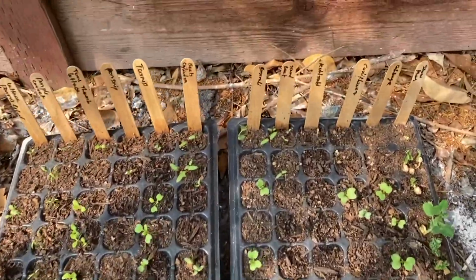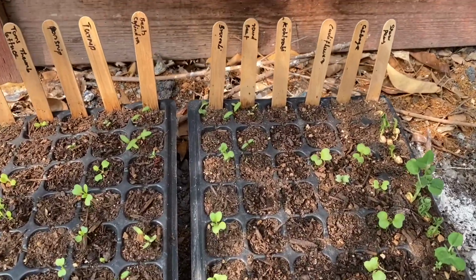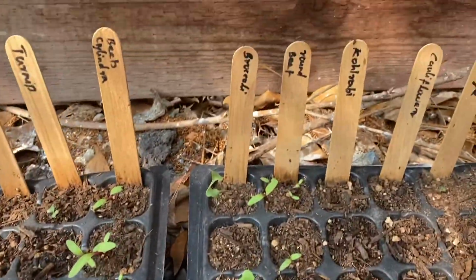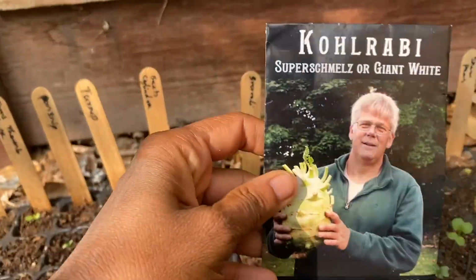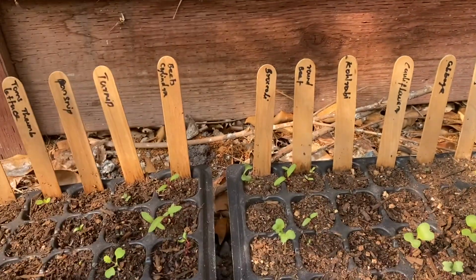Week 2. As you can see, most of the seeds have germinated, but the kohlrabi didn't. The seed that I had was actually pretty old, so I bought a brand new one, and I'm gonna sow on top of the old ones.